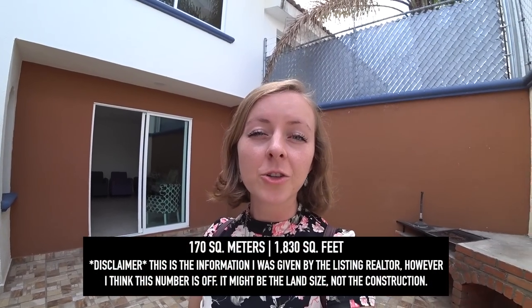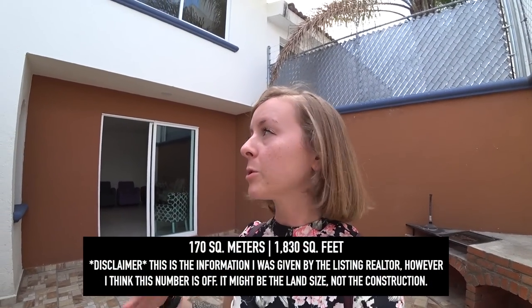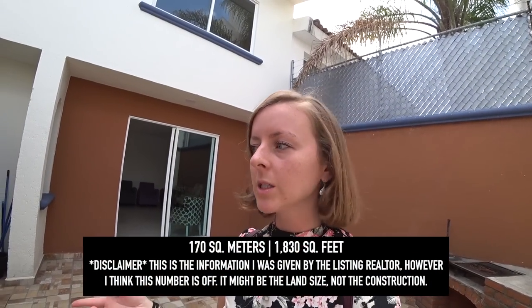This home is 170 square meters and was built in 2015, so it's relatively new and it does seem to be well maintained. I didn't notice much damage throughout the house, although I'm not really sure if I dig the fact that it's in the Millennial neighborhood. I prefer to be somewhere that's more walkable, but it is a nice option overall.